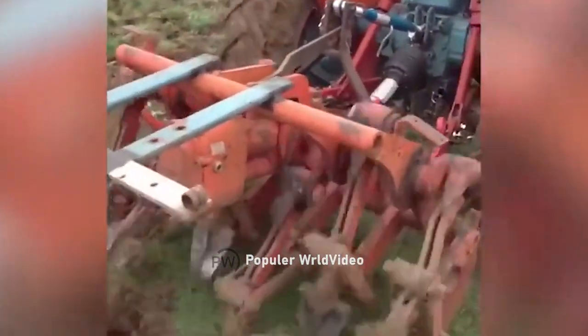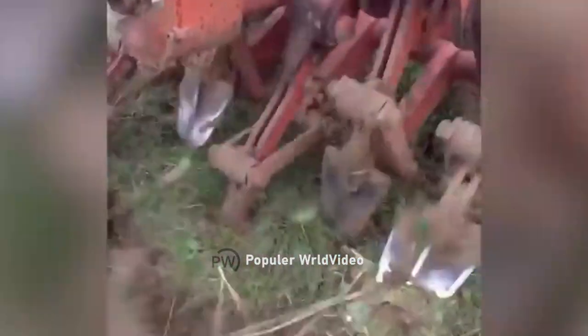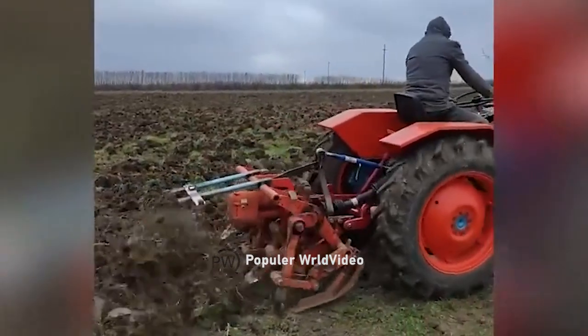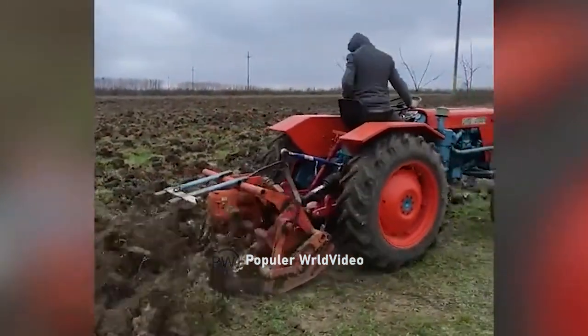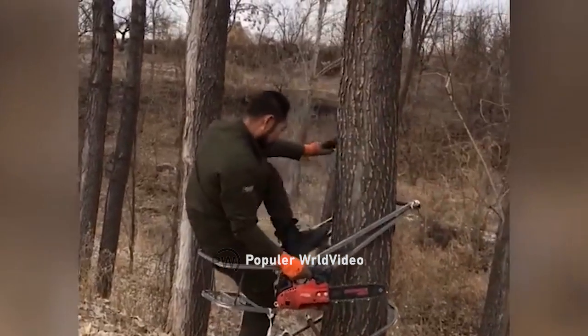I can watch these agricultural machinery clips. They do a lot of things easily this way. It is extremely enjoyable to watch. Thanks to a good invention, you can climb a tree very easily like a monkey.